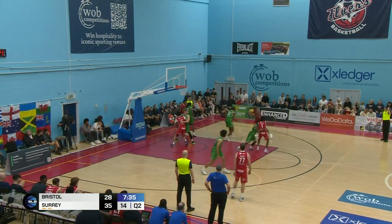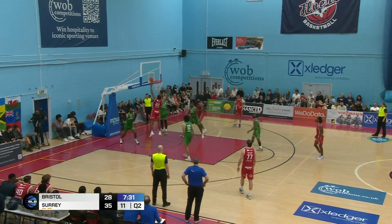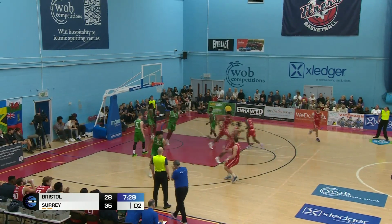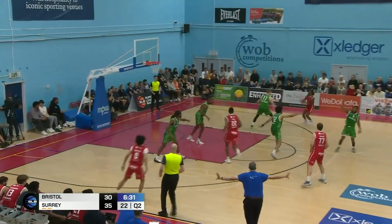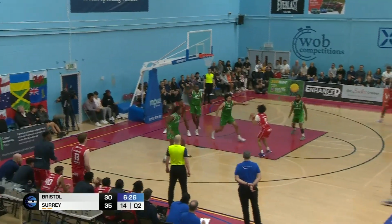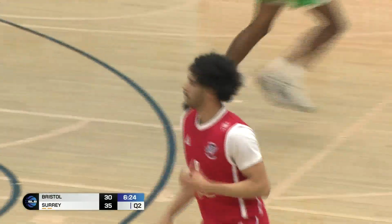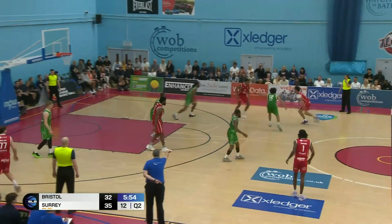So Robinson, top to Johnson. Lewis calls for it down low, fakes it, puts it up and makes it. Kendall Lewis off the glass for 2. Johnson pulls up for 3. Kendall Lewis soars for the rebound, one-handed offensive board. And Trey Tennyson, another mid-range 2.